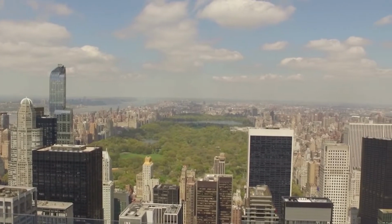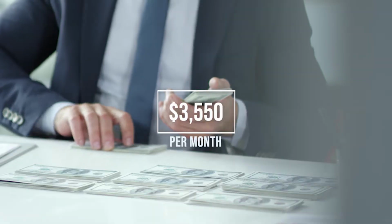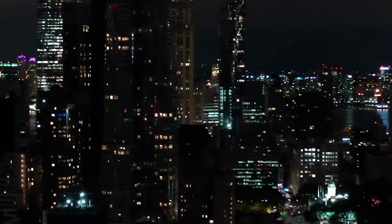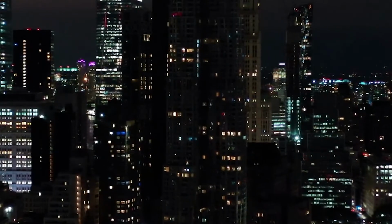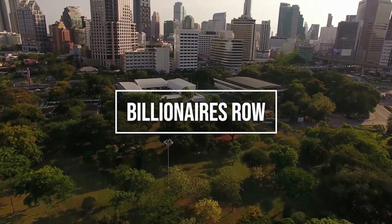cost of housing. A one-bedroom apartment in Manhattan will cost you about $3,550 per month. That is $42,600 a year. And that's not promising you any beautiful views. But if you think that's expensive, the massive buildings along 57th Street, just south of Central Park, are known as Billionaires Row for good reasons.